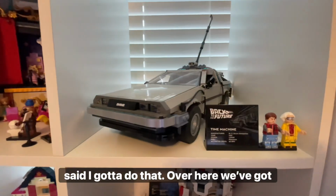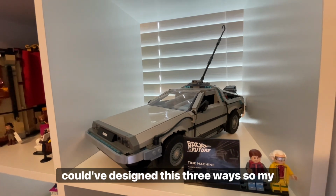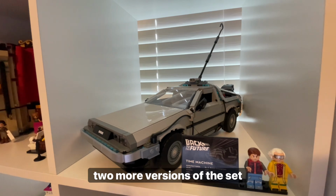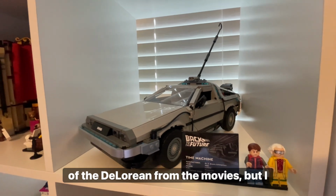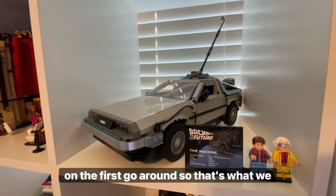Over here, we've got the Back to the Future DeLorean. You could have designed this 3 ways. So my plan is to get 2 more versions of this set so I can design each version of the DeLorean from the movies, but I wanted to go with the original on the first go around, so that's what we got there.